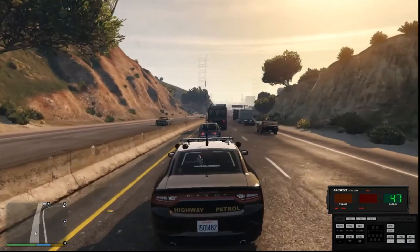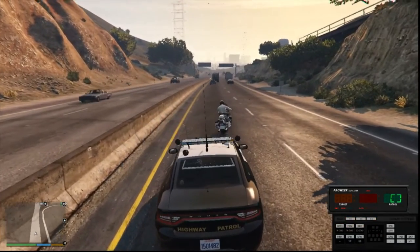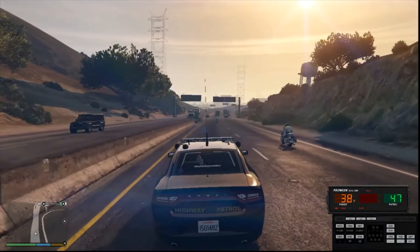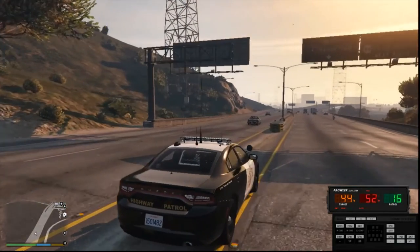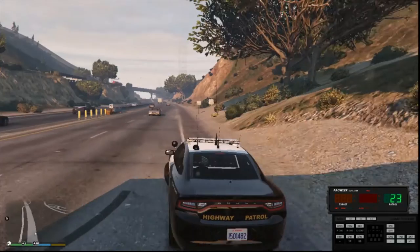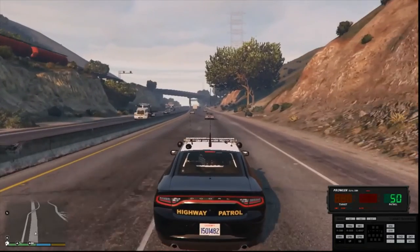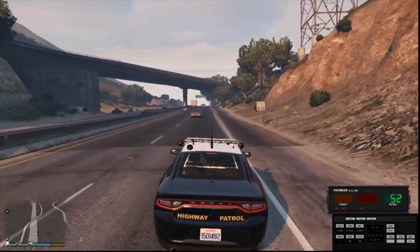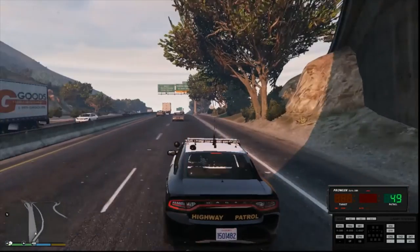You guys lucky I got him up. What's going on here? Whoa, what are you doing? Interesting. I turn around once traffic is clear. There you go. Alright, now we're back on patrol. Yeah, can't really get him. We're on the other side, can't really get him.